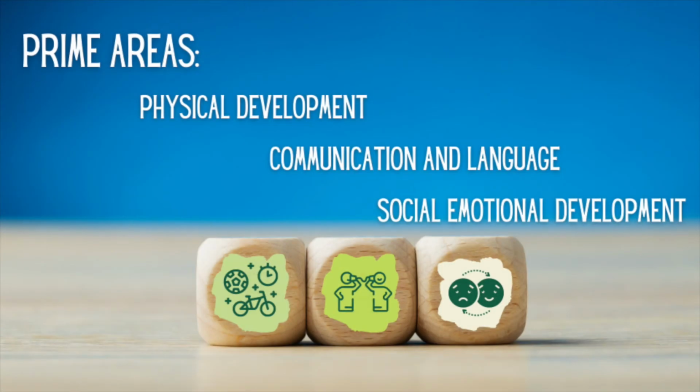And then our prime areas: there's physical development, communication and language, and social emotional development. They're called prime areas because they're actually the foundation for everything else. We need to make sure our students develop physically the way they should. We need to make sure that they communicate, that the language we teach them and the way that we teach them to listen and respond and speak and perform, all of those things are really essential.